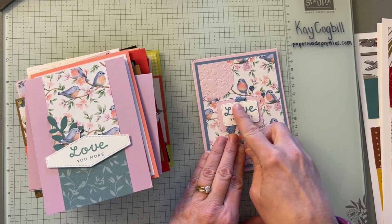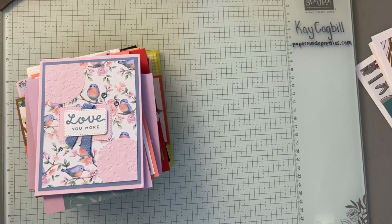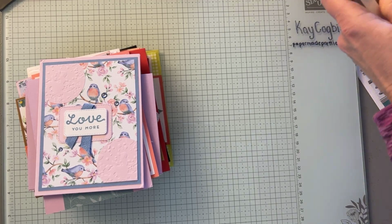Love it. And there's a new stamp set as well. Let me grab, see if I can find them quickly. If not, I'll skip. But I have these stamp sets to show you when I get to them.